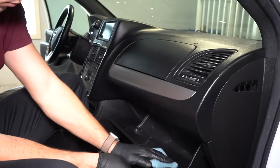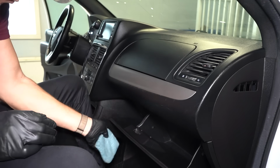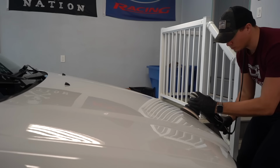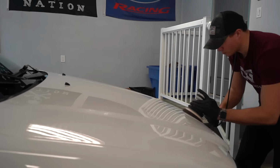And as you guys know, I always apply this to every plastic surface in a vehicle, including in the glove box and storage compartments, even though I know the customer likely won't ever notice that. It's just not in my nature to do a less than perfect job.